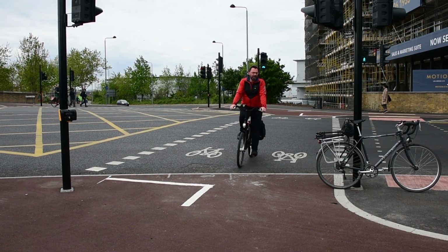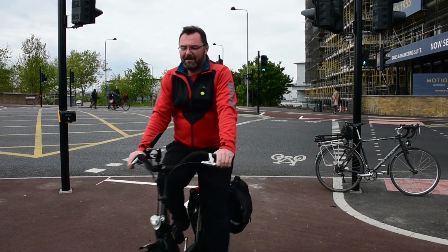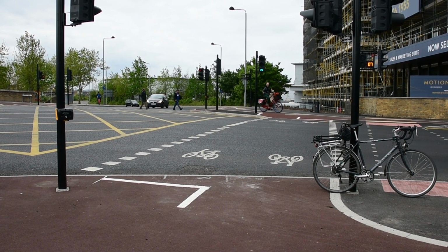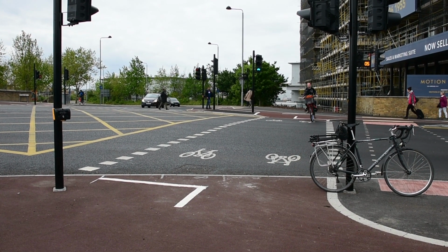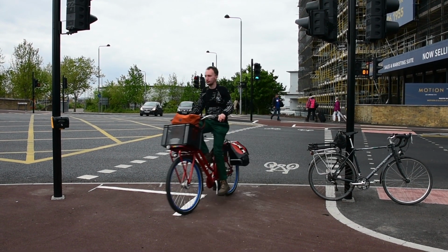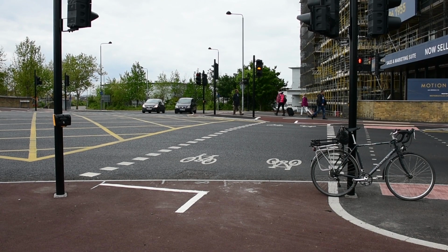It's a pretty standard common format for a crossroads in the Netherlands, but Waltham Forest have got there first for doing this sort of thing in the UK. There are one or two other boroughs looking at doing this, but they haven't quite got there yet.